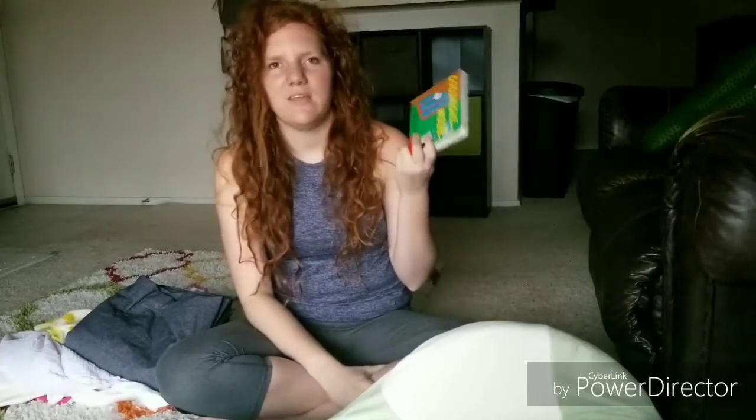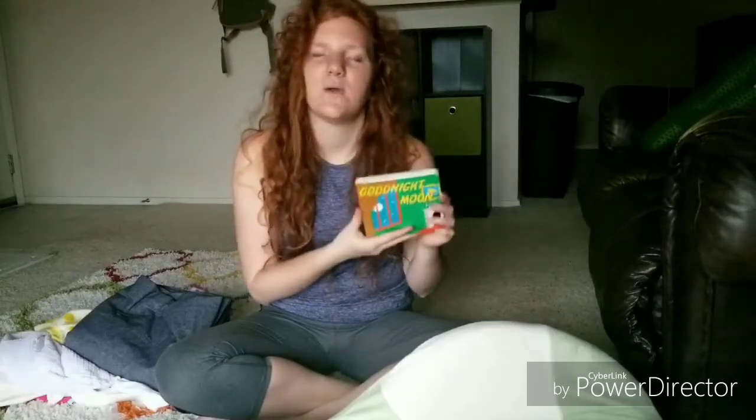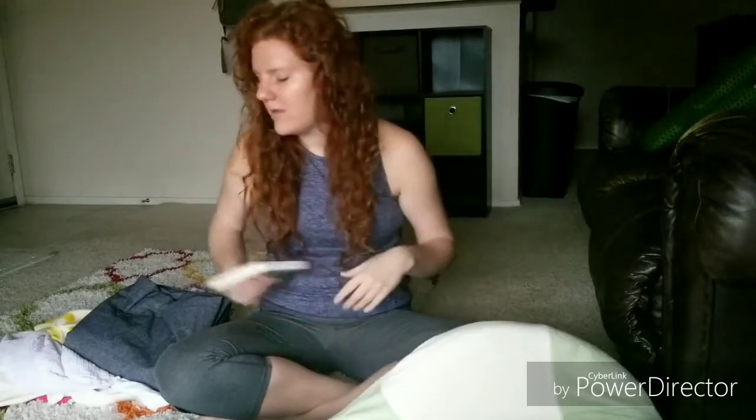A lot of people may not think to add a book until your baby is a toddler, but you can actually start reading to your baby from day one, newborn. It helps their eye coordination, they can look at the pictures, they love to hear your voice. So reading is actually a great thing for younger babies too.